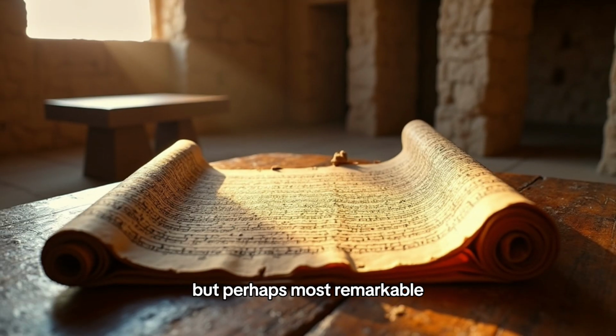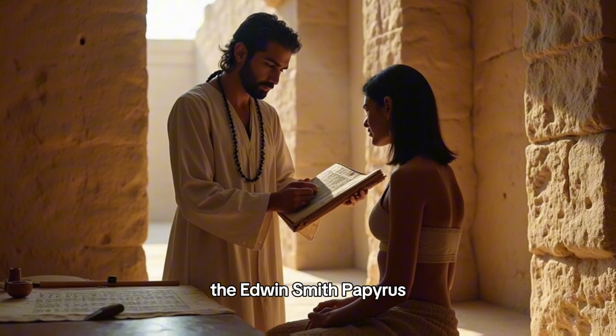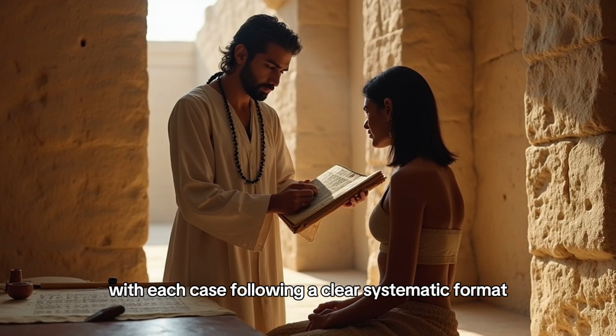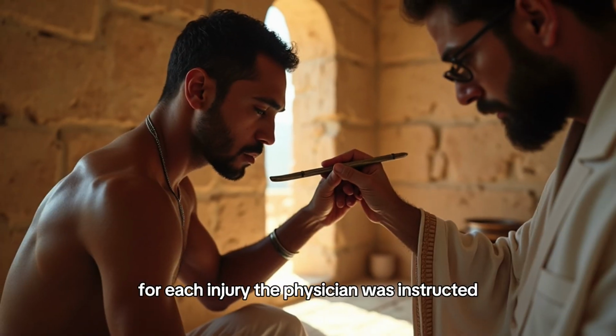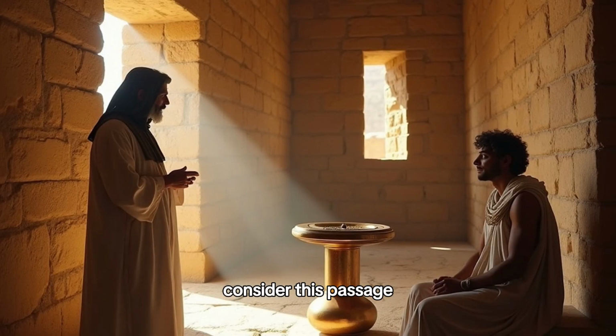But perhaps most remarkable was their approach to documentation and diagnosis. The Edwin Smith Papyrus reads like a modern medical textbook, with each case following a clear, systematic format: examination, diagnosis, treatment, and prognosis. For each injury, the physician was instructed to observe specific symptoms, ask particular questions, and follow precise procedures. Consider this passage describing the examination of a neck wound.